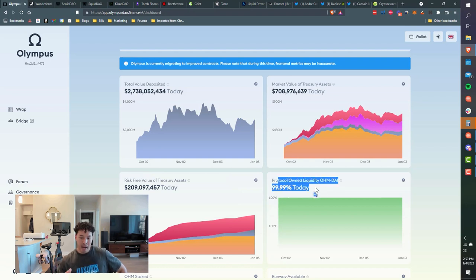And in the past, most projects did not own their liquidity, which is kind of crazy to think about. It just makes sense to do so. And Olympus was the first one to prove that. So all these other projects right here, Wonderland, Klima, are forks of Olympus, right? Forks are just a copy of another DeFi project, but they have their own twist to it, right?